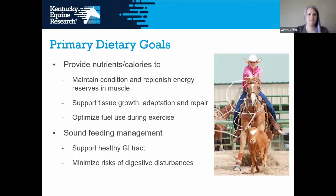the primary dietary goals when we're feeding performance horses is to provide nutrients and, of course, calories to, number one, maintain condition and replenish the energy reserves in the muscle, because as horses exercise, obviously they're using calories, and they use up the fuel that's stored in their muscles. So we want to make sure that we feed to replenish those energy stores.